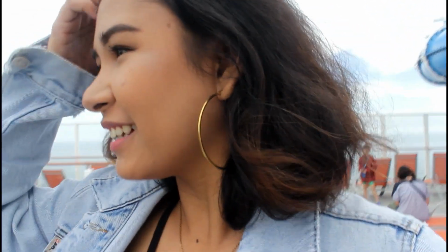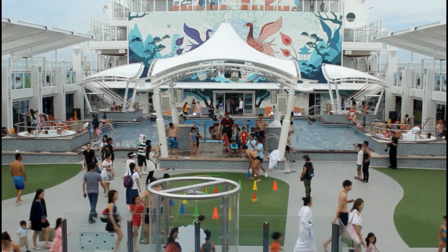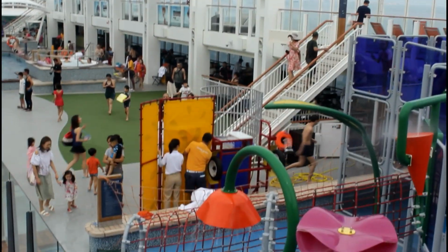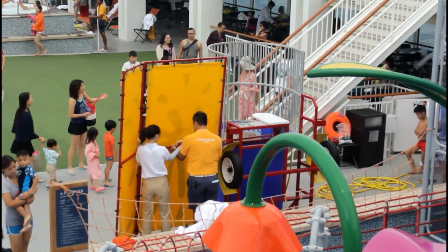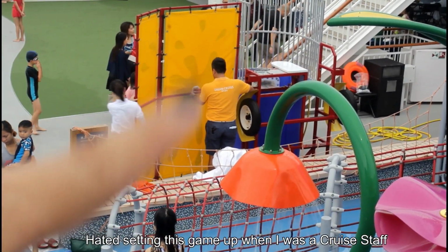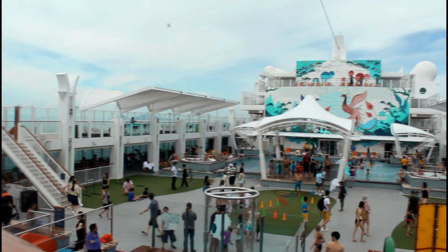We are on the pool area and they are playing dunk tank over there. But that's not dunk tank. I don't know what game that is. Now that is the dunk tank. Is it? They're setting it up. That thing over there is dunk tank.